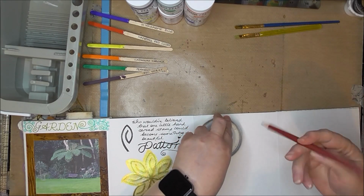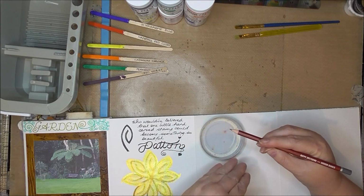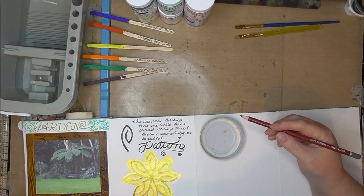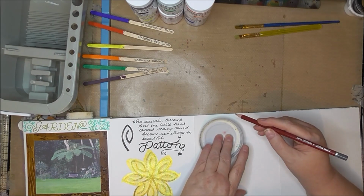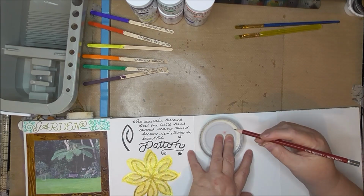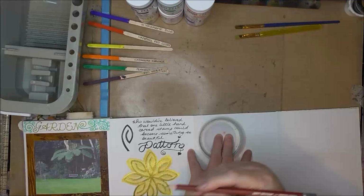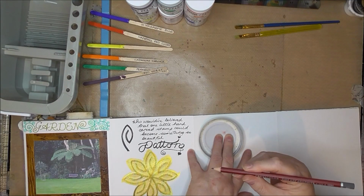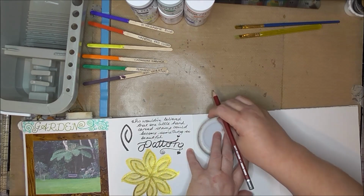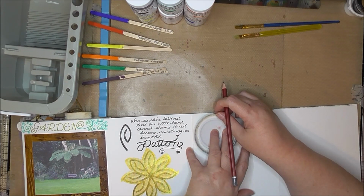So I'm going to use my pencil that was very kindly donated to me by Gordon Harris. It was a freebie in a parcel package. So Gordon Harris is an art shop here in New Zealand. Happy sketching by Gordon Harris. Isn't that nice of them? So it's free in that it was a free gift attached to my order.